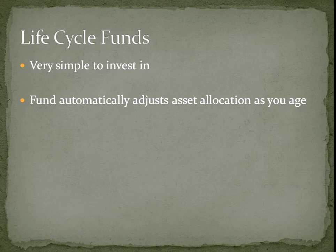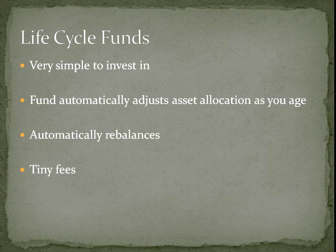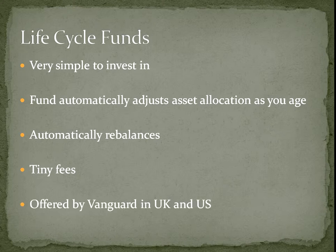The fund automatically adjusts its asset allocation as you age. So each year what the fund invests in changes, and it automatically rebalances. So as you age and as the market conditions change, it will maintain a strict ratio of stocks to bonds, which if you were doing yourself would create far higher brokerage fees than the fund. It can do it far cheaper, and they do charge really tiny fees, and they're offered by Vanguard. I think other companies probably offer them, but they'll have a very hard time competing with Vanguard.